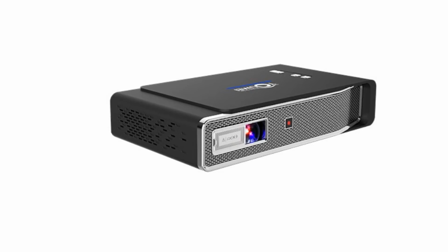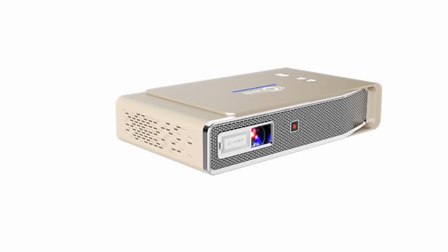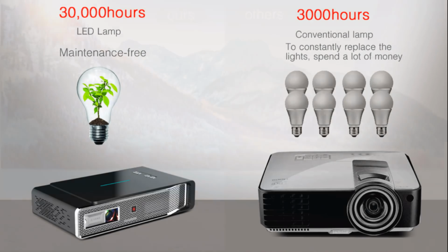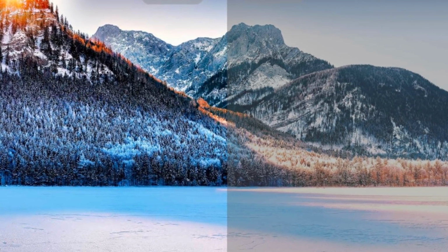It does come in 4 different colors: black, gray, white, as well as champagne gold. Now, this particular lamp does come with 3800 lumens at 35 watts. Contrast ratio is 2001 and the resolution is 1280 by 800. And that's a little bit over 720p. And as far as the contrast ratio, the 2001 means that the whites are 2000 times brighter than the blacks.